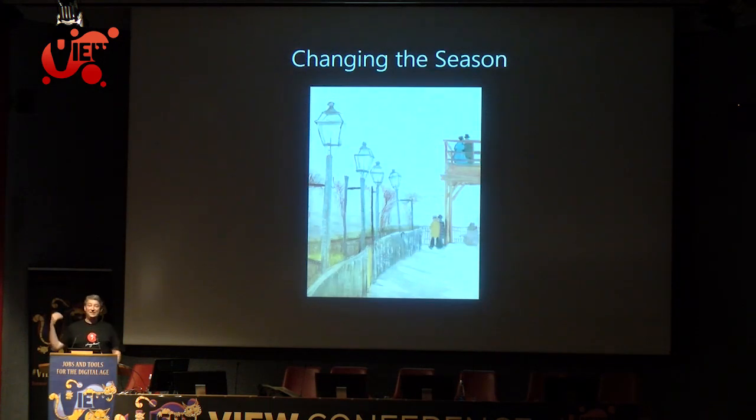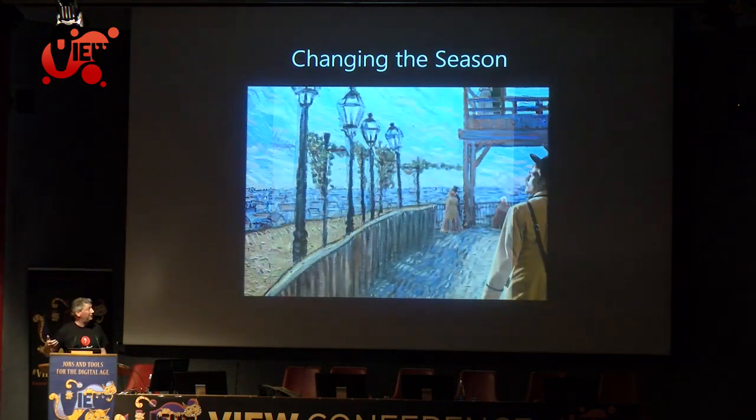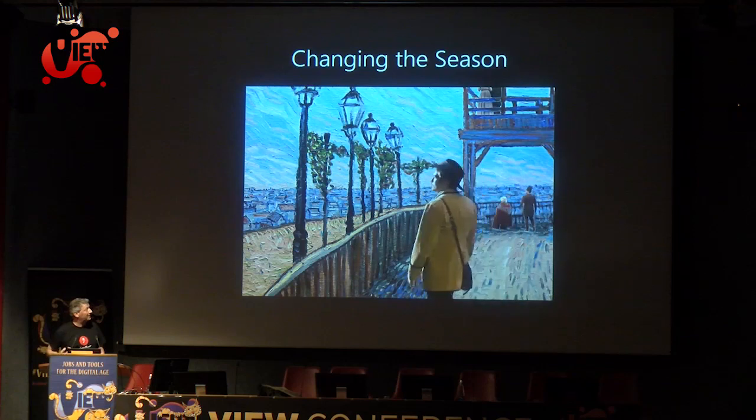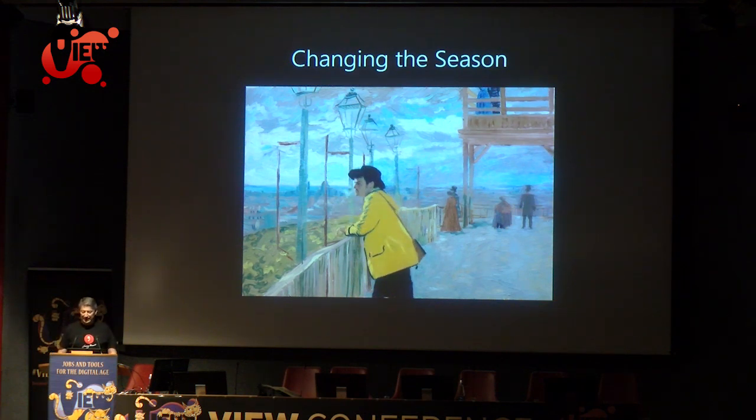Or in other cases, since the story is taking place in summer, Vincent might have painted the chosen locale in the wintertime. So they sometimes needed to change the color palette to make it look like it happened in the summer. And so they would study other Vincent paintings done in the summer season to inform their choice of color palette changes.